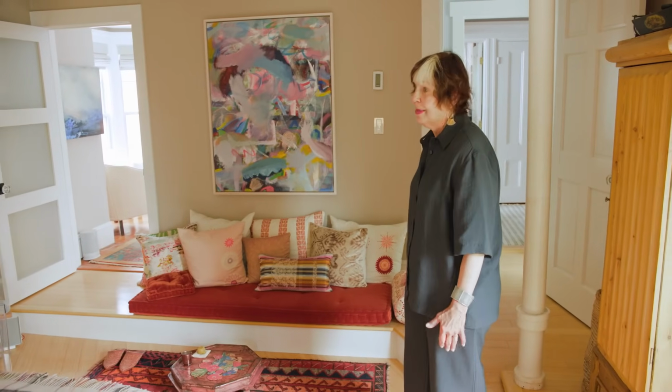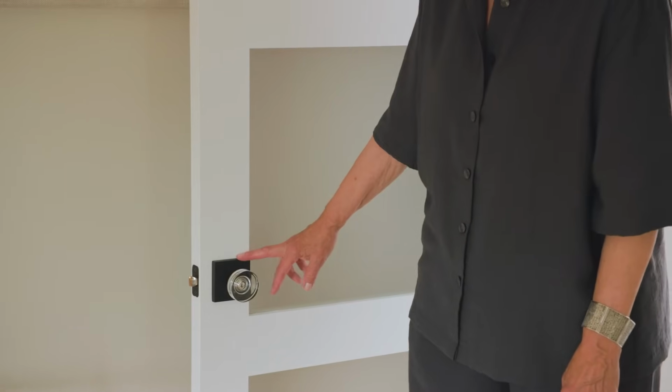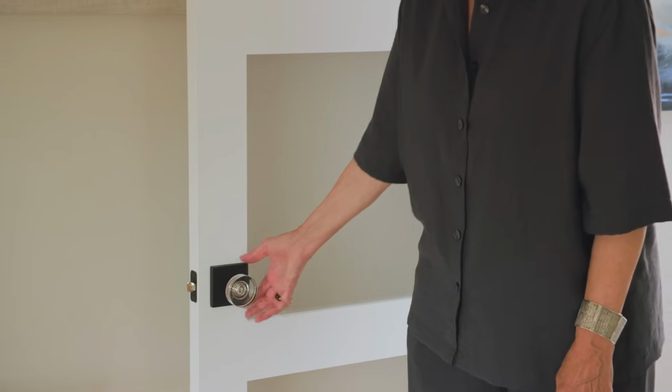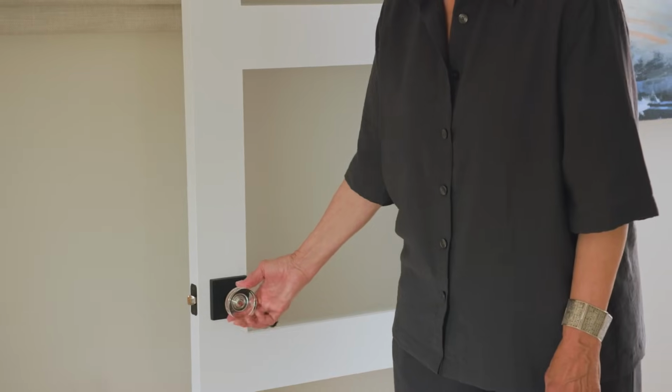Probably because this was a boarding house in the 60s, I must have collected 6 different doorknobs just in the upstairs doors. So I decided I was going to do the same doorknob throughout the house. It's modern, but in a way it's still classic because you have the glass knob. So I just thought it worked with the house.